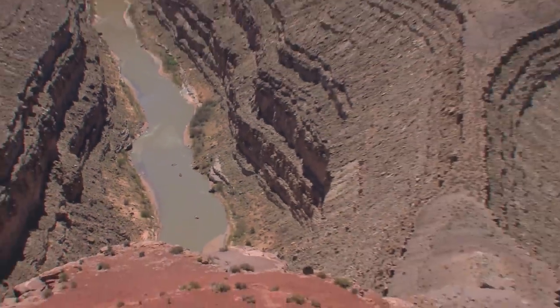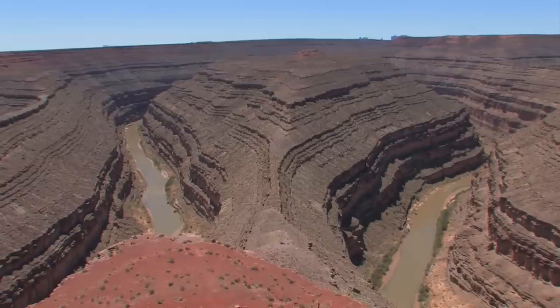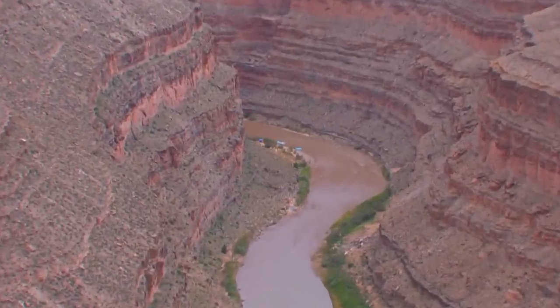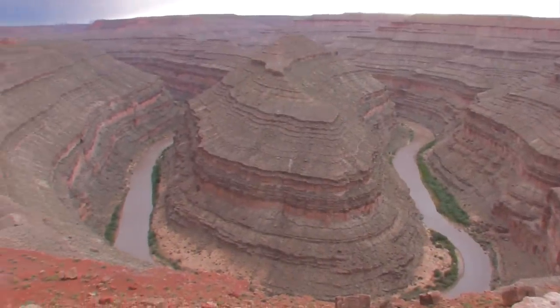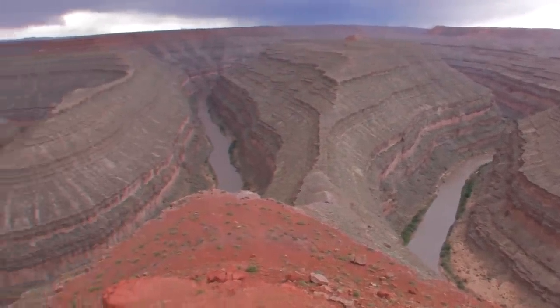The best way to see them is on a raft. An outfitter in the town of Mexican Hat will drop you off upstream and you'll travel through these canyons. There's little white water, depending on the season, and you can camp on the riverbank. The potential for great photography is obvious, but you need great light for great images.